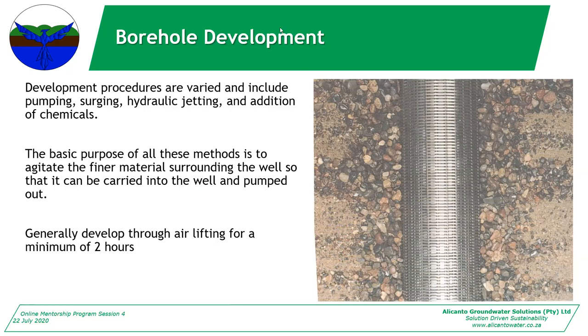Antonio? I have a question. What is the consideration about increasing the depth of the borehole? So when would you increase the depth of a borehole? Yes.